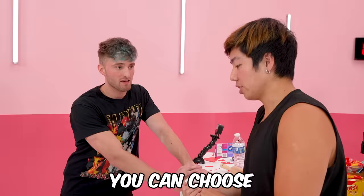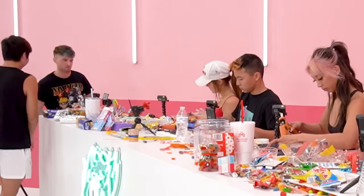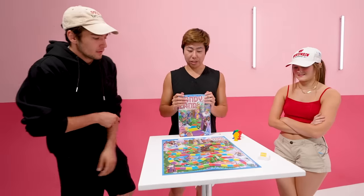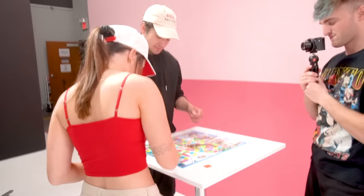So for your advantage, you can choose 2 contestants and make them play a game of Candyland, which takes around half an hour. Really? Let me just go around. Candyland! Vince gets to play Candyland! Yay! You can go play Candyland. Okay, Mackenzie! All right, so Vinny and Mackenzie have to play start to finish. Have fun. Kenz, remember, take your time.